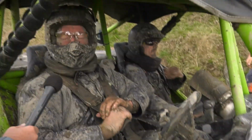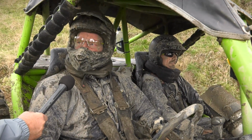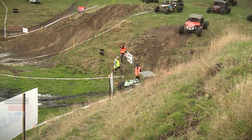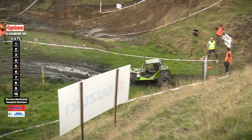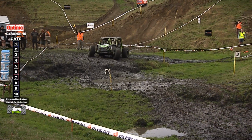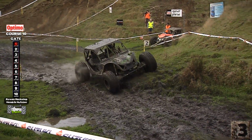Rowan, had a good day? Yeah, pretty good. Awesome day, actually. I've really enjoyed it. It's real tight and twisty, and it's so close. That's real cool. Well, it is close because at the current time, Rowan is 3rd equal with Neville Mather. We've seen Neville Mather go through. He scored 900 points. What can Rowan and Hendrick do? This very experienced combination.